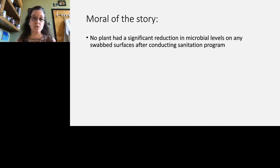The moral of the story from that study is that no plant that was tested had a significant reduction or change in the microbial levels on any swab surface after conducting their sanitation program. So obviously sanitation procedures at that time, which remember it was 15 years ago, could have been improved to have a better outcome on overall sanitation.